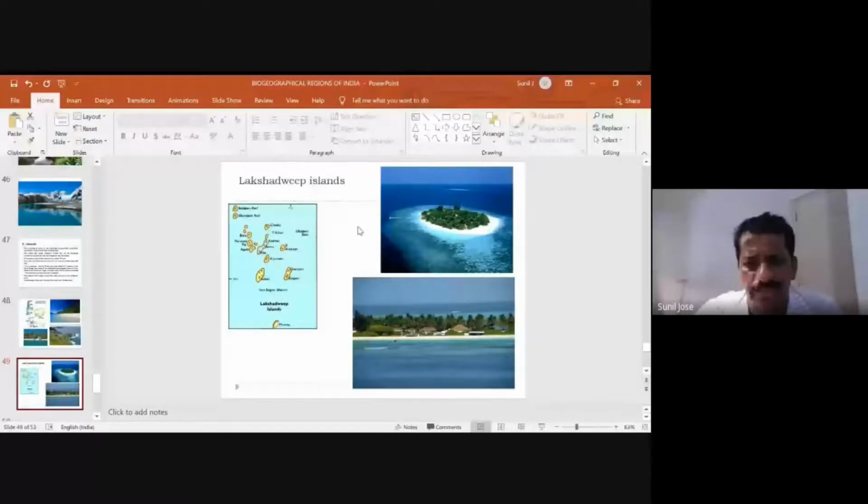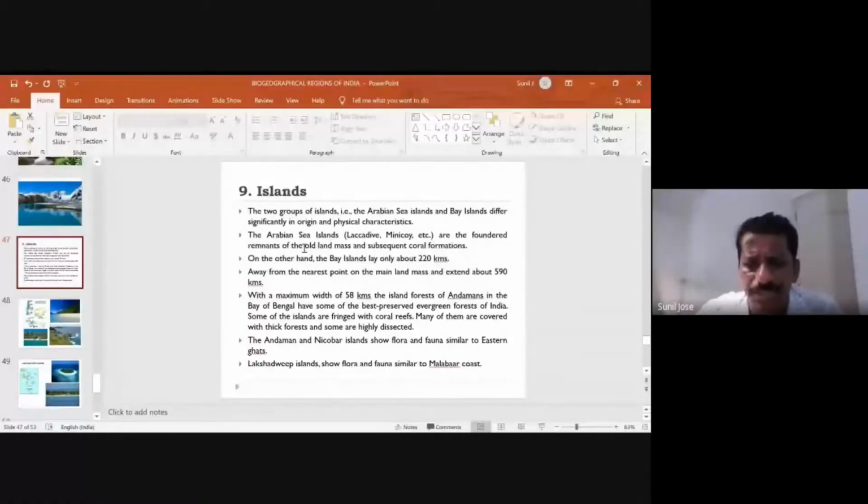And these islands have a unique flora and fauna because they are very far from the mainland or Indian subcontinent. That is the reason why we are characterizing islands as a separate area. So going to the islands, Lakshadweep is present in the Arabian Sea, whereas the Andaman Islands are present in the Bay of Bengal.